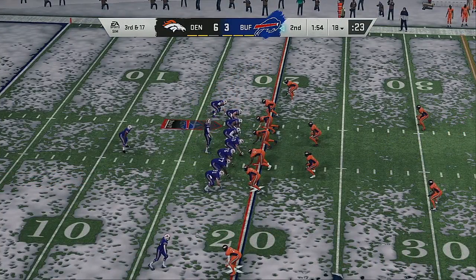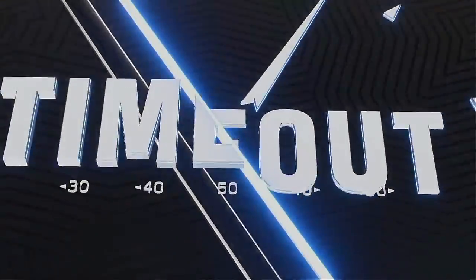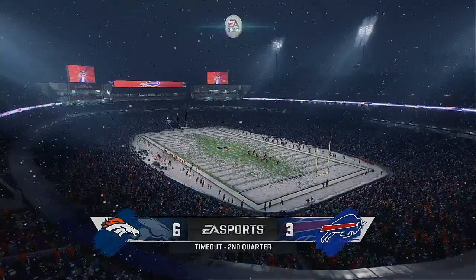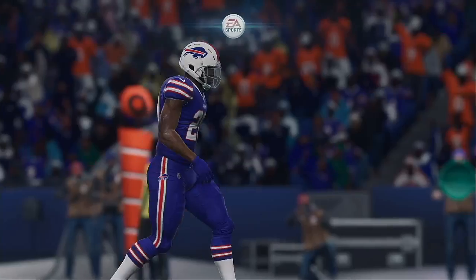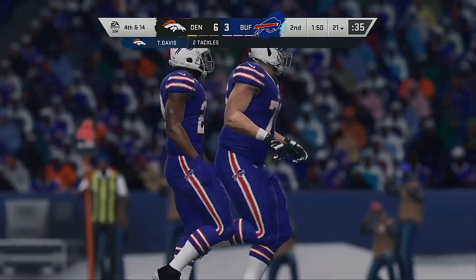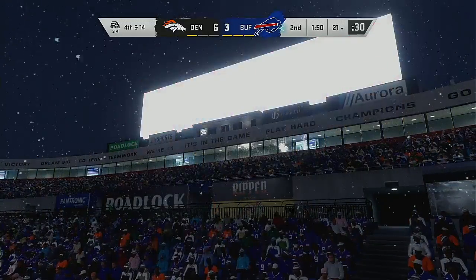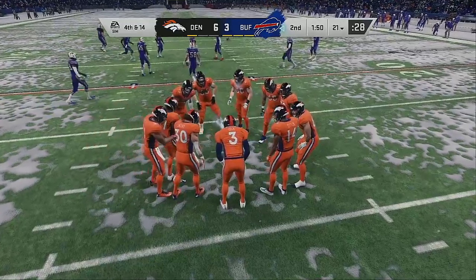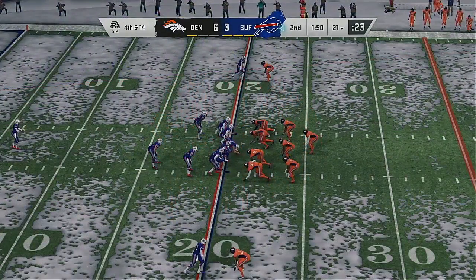So after the sack, Allen and the Bills with work to do on third and long. And here's carry number 10 for Frank Gore. Now the Broncos are going to use the second of their timeouts as they head to the sideline and talk over what to do next. The Bills send the punter out as he'll kick it away for the second time.